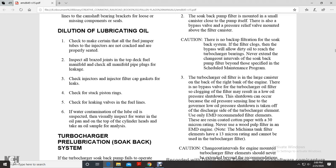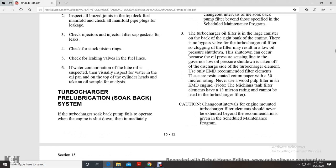Check for stuck piston rings. Check for leaking valves in the fuel lines. If water contamination of the lube oil is suspected, visually inspect the water and oil passages on the top of the cylinder heads, and take an oil sample for analysis.